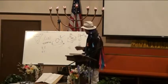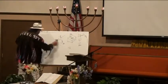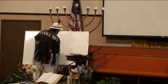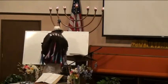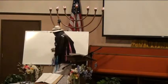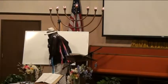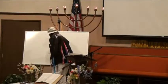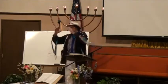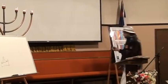So let me show you a couple other things about the Tzadi. According to the pattern of the Mishkan, say we have the Ark of the Covenant down here. And here's a simple little glyphic symbol of the Malachim, the angels with their wings touching. That's a simple little version that I sometimes draw.